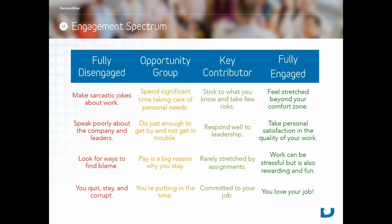I'm showing now some of the characteristics or attributes of people in these different groups that you all touched on already. And before we were showing the distribution, and so most people we find are engaged in their work. Some are fully engaged, some are in that key contributor group. But the good news is that, like you said, Tennille, most people want to be engaged in their jobs.